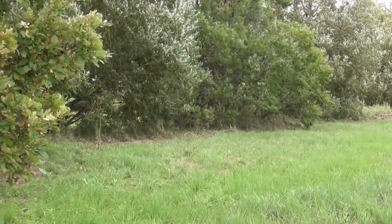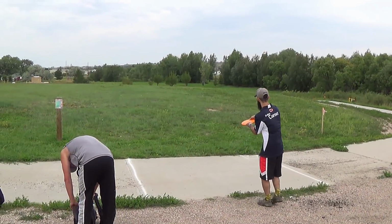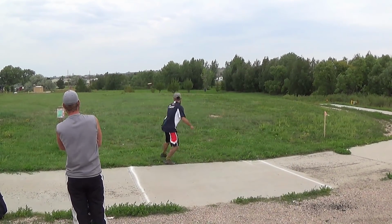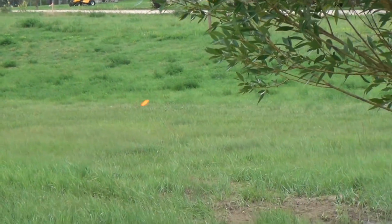So Mark threw a Star Destroyer there, and just that wind just taking everything. So I disked up to a PD2. The trees definitely saved Mark there. And I just didn't get the flip that I thought I was going to get on it, and ended up way left. Yeah, PD2s do go left.